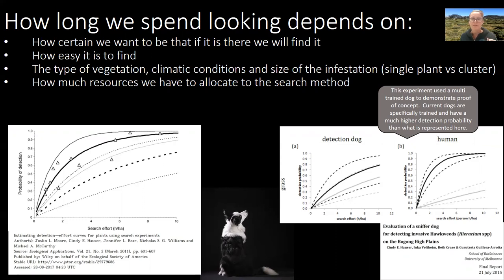Now, this was a proof of concept, so the specially trained dogs used in my experiment have a much higher detectability than this example. But these graphs are not one size fits all. The variable nature of the environment means single small plants in dense vegetation will require a longer time spent searching than a cluster of plants in an open grassy field. And in my research, I aim to quantify search effort curves for single small plants in different vegetation types, for the current specially trained dog teams.